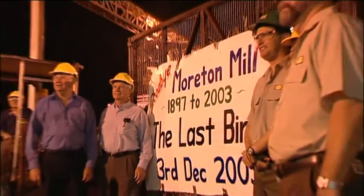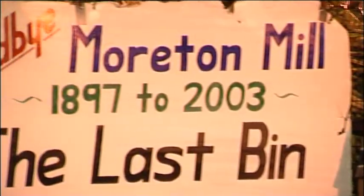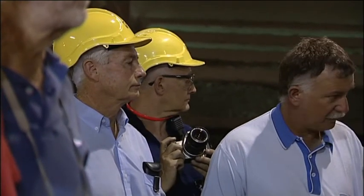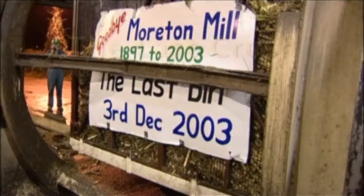Tonight marks a major event here at Moreton Mill. Sugar cane has been crushed here continuously for 106 years, but tonight it will receive its last bin of cane. This film looks inside the Moreton Mill story at some of the people who've run the cane farms and operated the mill, and will try to answer the question, what will happen to the Sunshine Coast after the last crush?